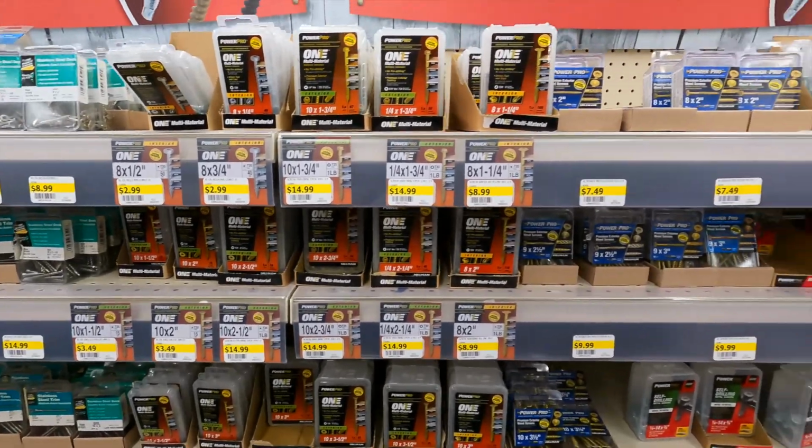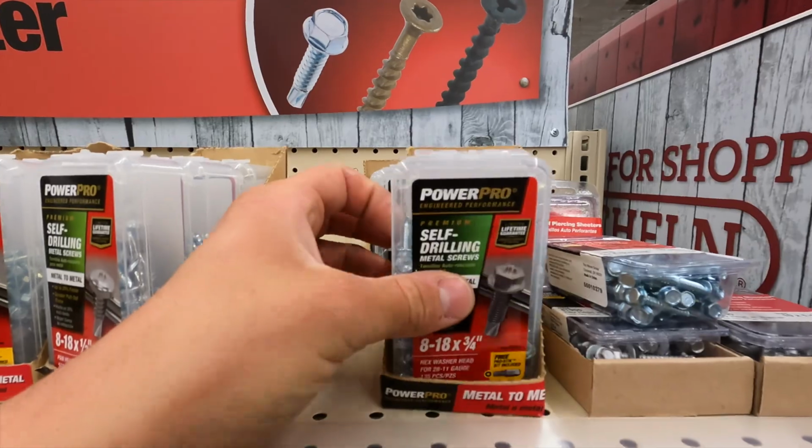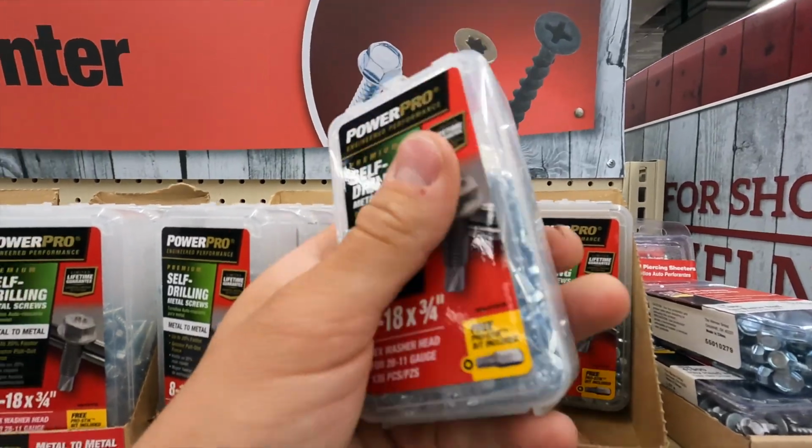I'm looking for a metal to metal screw. Yeah, let's try that out. They're just a family and farm store. They did not have a good camping selection at all. They just have tents, sleeping bags, and chairs. They didn't even have much in the way of utensils or cooking supplies or whatever else.